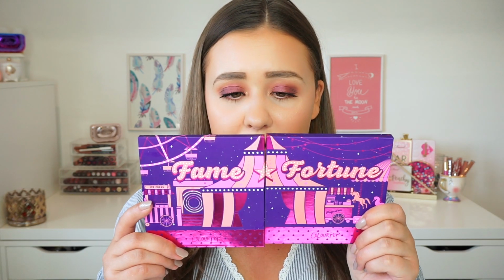So starting off with the overall deets of the palettes. They each retail for $22 and they come with 16 eyeshadows. So this is what Fame looks like, and then this is what Fortune looks like. These palettes are kind of sisters in a way because they connect together, and then you get a beautiful circus-like design. So we have Fame and Fortune.